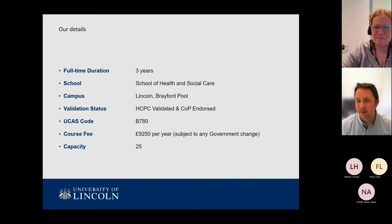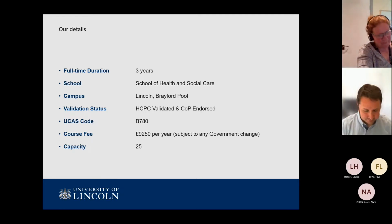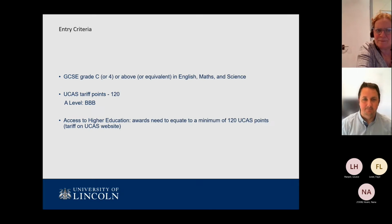If you're really keen and want to apply now, that's our UCAS code, B780, and the fees are fairly standard at £9,250 a year. Obviously, that's subject to government change. We take about 25 students each year. That varies a little bit, and we use our technician course as well to balance those numbers out to a certain extent.